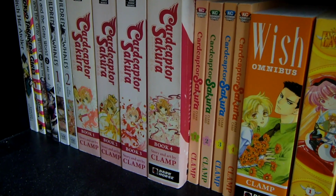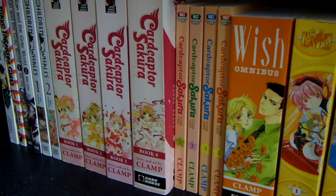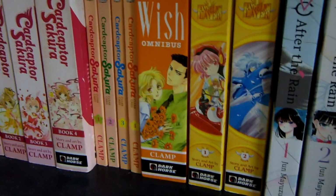Next to that I have Cardcaptor Sakura Clear Card. I only have the first 4 volumes of that because I want to collect more so I can binge it. I have a little bit of a Clamp thing going on down here.